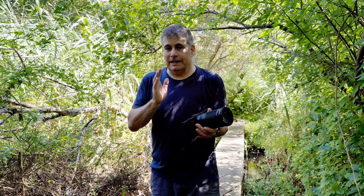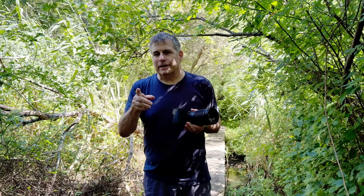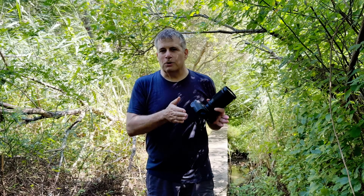I love the fact that it takes any Nikon glass, but it's got the internals of a much more powerful cinema camera. I'm also going to give you some thoughts about cameras like this and how I think they're going to change the market for small creators and cinema creators alike. So let's head back to my studio and I'll give you more of my thoughts.